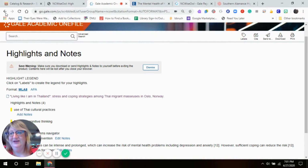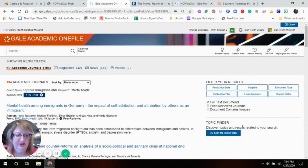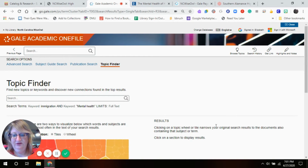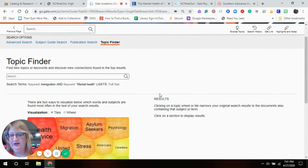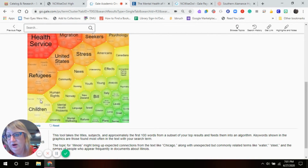Okay, the next thing I want to show you, which I think is really exciting with the GALE databases, is the topic finder, which you'll see over here on the right. So what it will do is look at your search options and visualize related data. So it looks at where my topics of immigration and mental health terms come into play. And so I might be more interested in mental well-being. I might want to see how this affects children or refugees, or I might be curious about a U.S. context or American immigrants. So I have lots of different options. And the bigger the bubble is, the more articles there are about it.